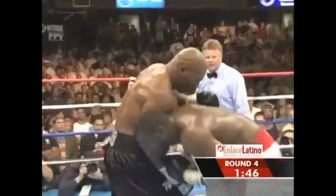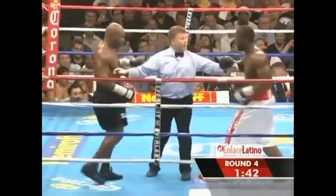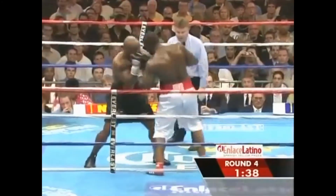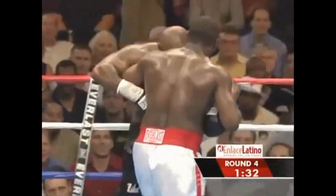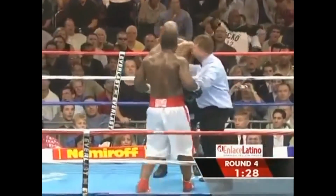And back comes Williams. We are in the fourth round, and that is exactly where Williams claimed he needed to get this fight. We asked him, what constitutes the later rounds for you? There's that uppercut. He said the fourth round is the later rounds. That's when I could start to take over. We'll see what kind of condition Mike Tyson is in.